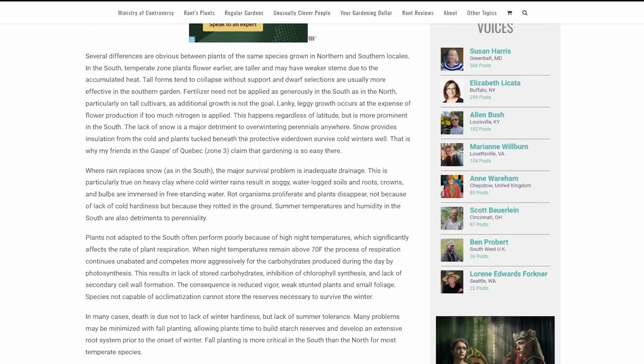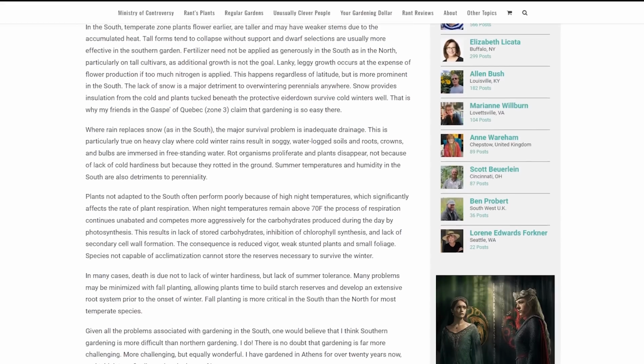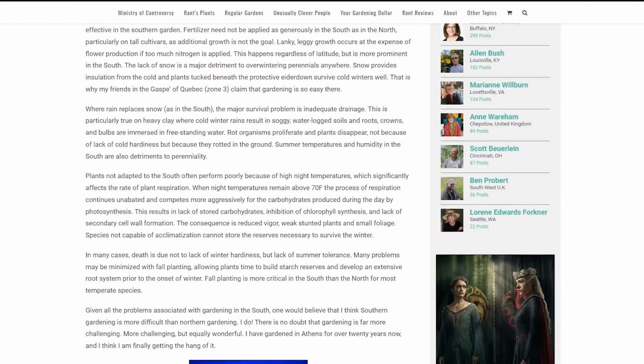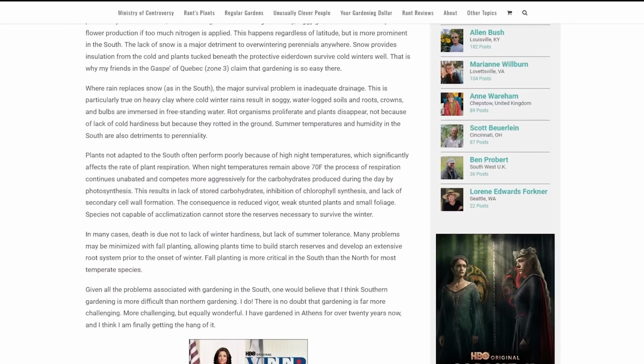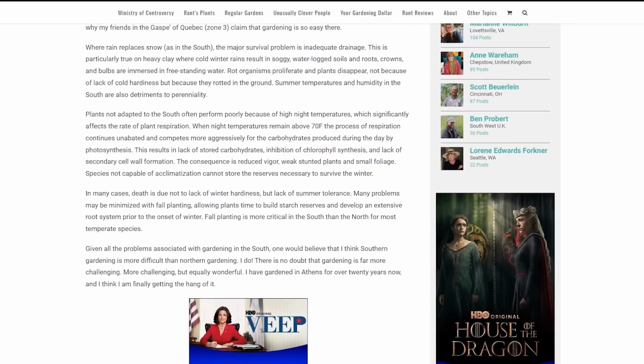Mind you, most people in this country can't grow a tulip more than 2 years anyway, but they need that cold for the new bulb to form. And that's just one example. I think we could go on and on. I don't want to bore you to death, but cold is important.